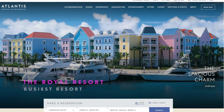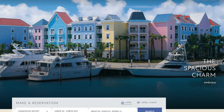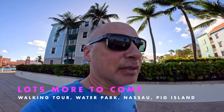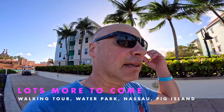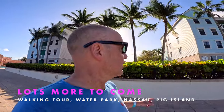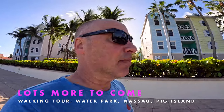I saw the elevator lineups for Atlantis and the lobby, and it was very, very busy. So it's kind of nice just to have a short walk and stay in all these amazing buildings. We have a balcony, kitchenette, come back, make dinner. We don't have a barbecue, but that's okay. Anyways, there's building 2. So I highly suggest Harborside.